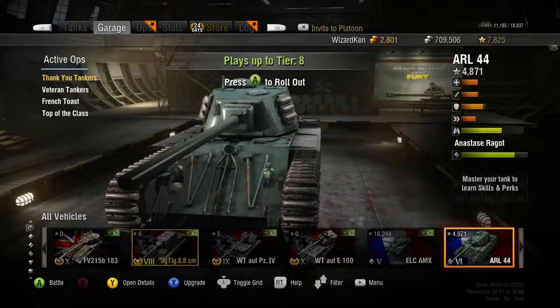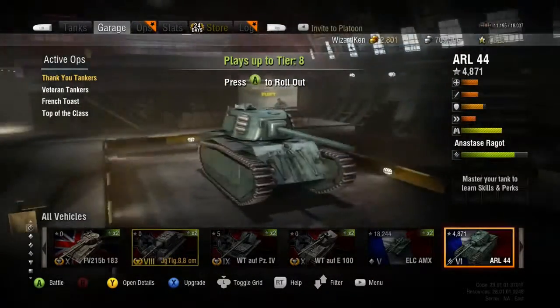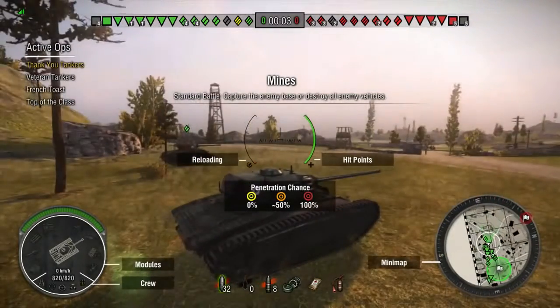Anyways, guys, let's take this out. I know you guys have watched some of the intro stuff, but let's take this out and talk about it while we're playing. Alrighty, guys, we're on Mine Standard Battle, and it looks like we have some Tier 7s, but nothing we have to really worry about. We have a barrel that can handle Tier 7s.